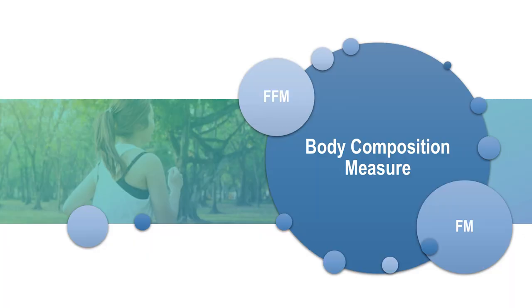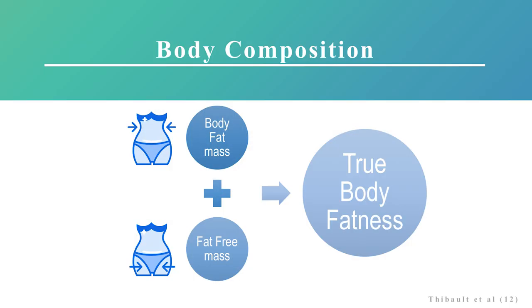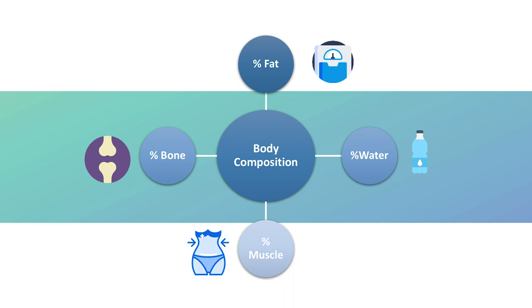So the goal of body composition measurement is to evaluate the nutritional status by measuring the fat-free mass and the fat mass. True body fatness is the combination of body fat and fat-free mass. And within that fat-free mass, we're looking at viscera, bone, and muscle. So when we're looking at a body composition measurement, we're looking at percentage of fat, bone, water, and muscle.